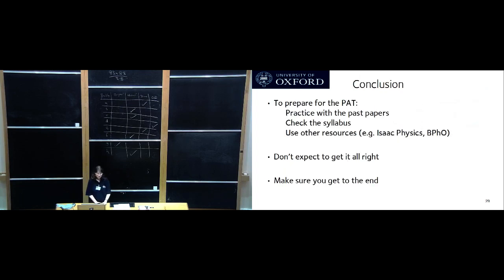So to conclude, to prepare for the PAT, we would suggest you practice with some past papers. Do check the syllabus and make sure you've covered things or you've looked at material for them. And use some other resources, not just A-level questions. That's really important. Don't expect to get it all right. I'm sure a lot of you here have never scored less than 90% in an exam ever. That's not this kind of exam, okay? If you try and make sure you get to the end and you have a go at all of the questions, that will be the best advice, okay?